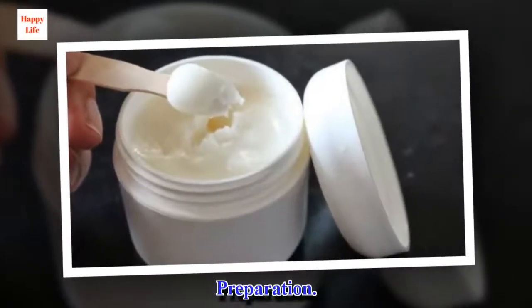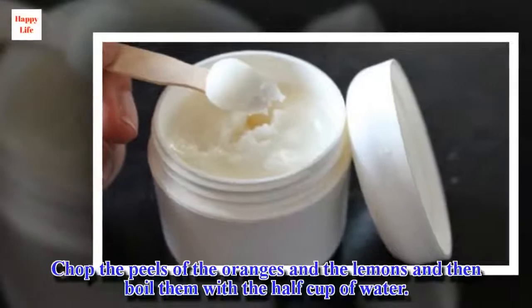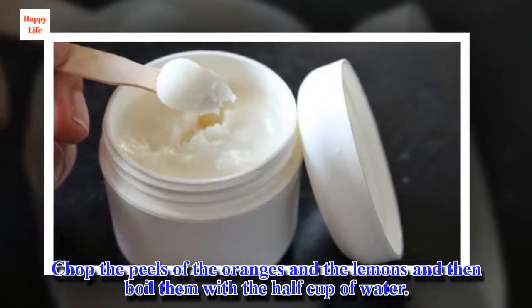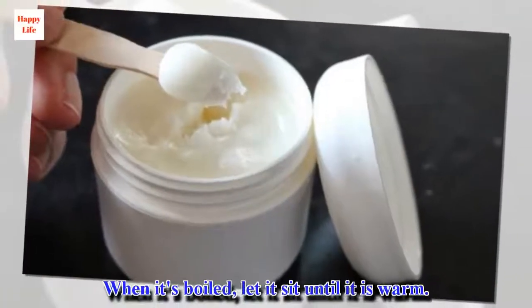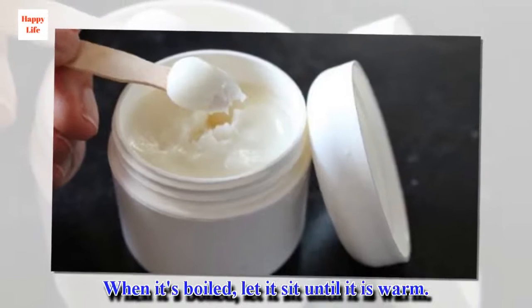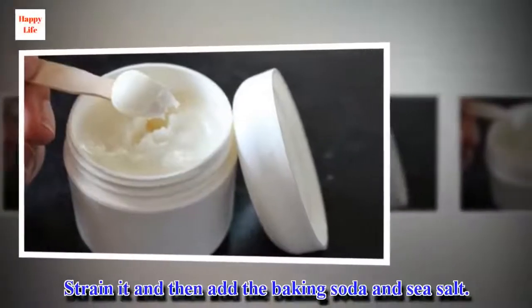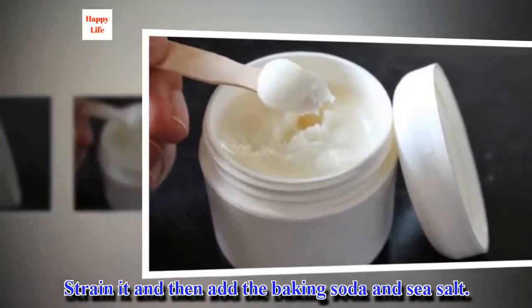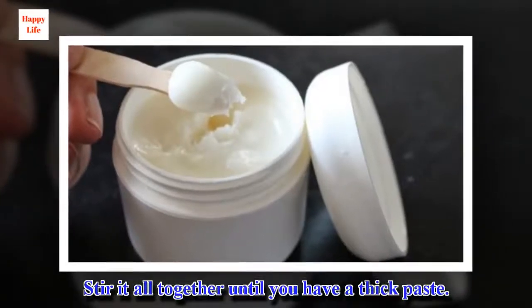Preparation: chop the peels of the oranges and the lemons and then boil them with 1/2 cup of water. When it's boiled, let it sit until it is warm. Strain it and then add the baking soda and sea salt. Stir it all together until you have a thick paste.